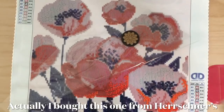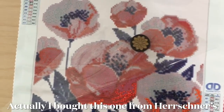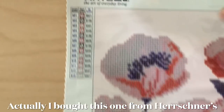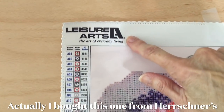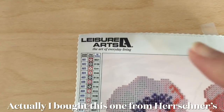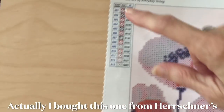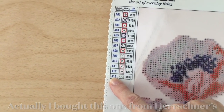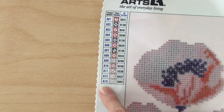Here we are at my work table. I want to quickly show you this new project that I'm working on. This is called Poppies. It's from Leisure Arts, and that is the company that I bought it from. I bought it from Amazon actually, but this is the brand of diamond painting that it is. And this particular diamond painting has 13 colors, so you can see those right along the edge on the legend.